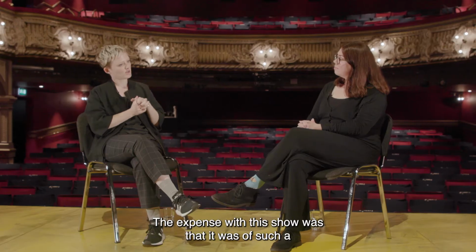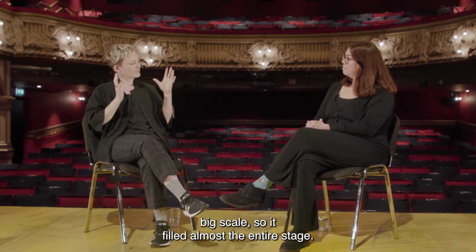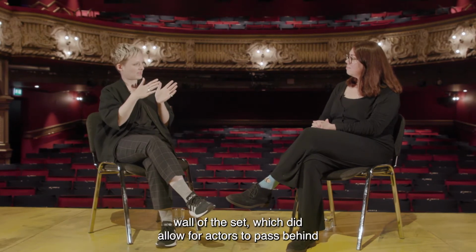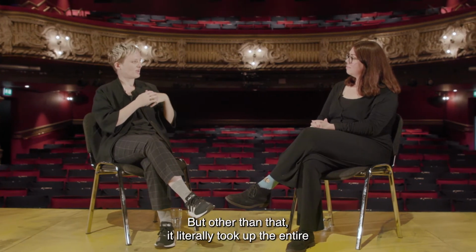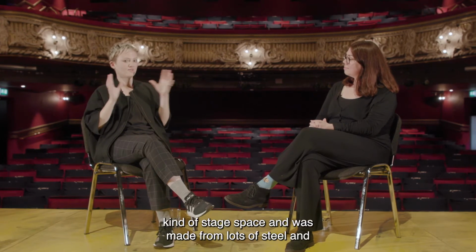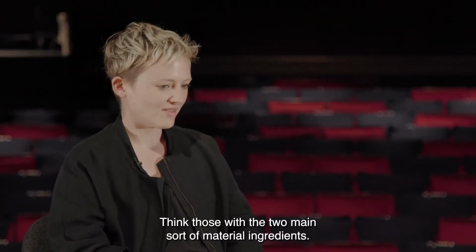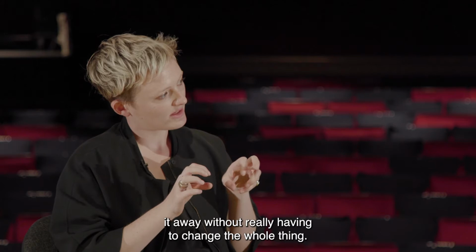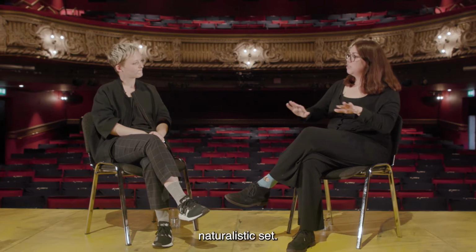The expense with this show was that it was of such a big scale, so it filled almost the entire stage. I think we had about 1.5 meters upstage of the back wall of the set, which did allow for actors to pass behind the set unseen by the audience. But other than that, it literally took up the entire stage space, and was made from lots of steel and lots of wood. I think those were the 2 main material ingredients. So it was quite difficult to take any of the bits of it away without really having to change the whole thing.